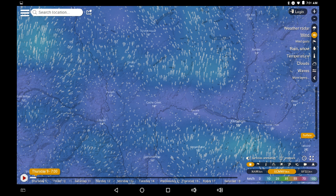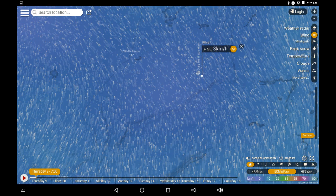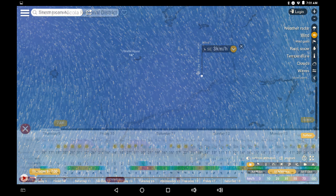So it's telling me that there's a lot of variation out there, and the wind is kind of meandering, moving from the south to a north-northwest direction. Just east of 70 Mile House, right now we're looking at 3 kilometers an hour moving from the southeast.